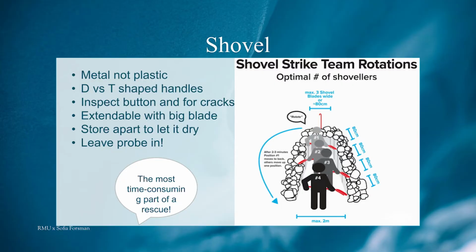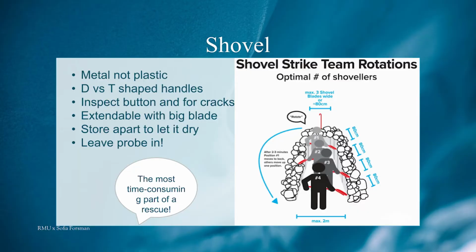When we talk about shovels, you want to make sure you have a metal shovel. You want to make sure that you have a D-shaped handle, not a T-shaped handle. You want to make sure the button works for it. You want to make sure that it's extendable, right? It needs to extend out and be a long shovel. Those short ones are not really acceptable. The bigger the blade too, the easier it's going to be to move snow faster.